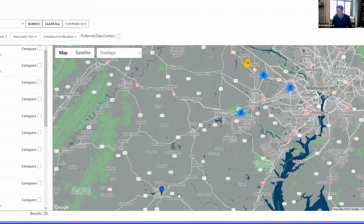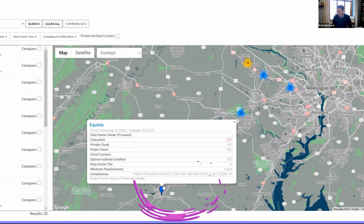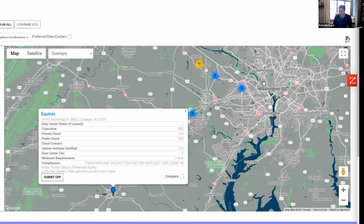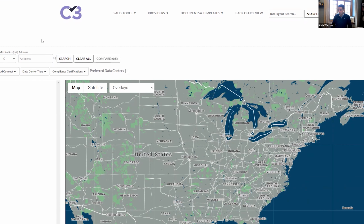I can click on any of these physical data centers and immediately see all of the vitals on that fiber providers, the compliance certifications. Okay, so Ryan, let's look at a specific example. Maybe there was a company that was looking to decommission their own data center, move into a colo facility, or maybe they're looking for a DR facility.